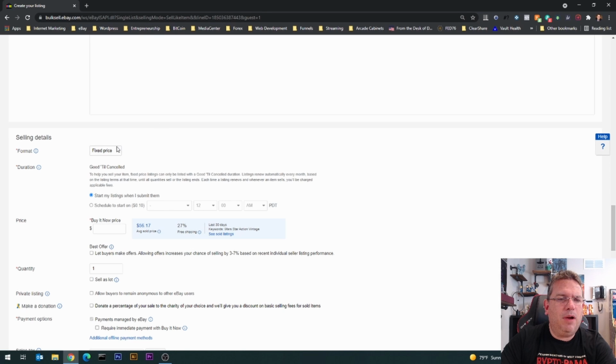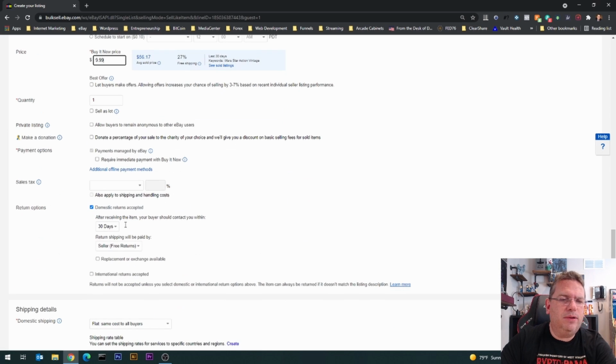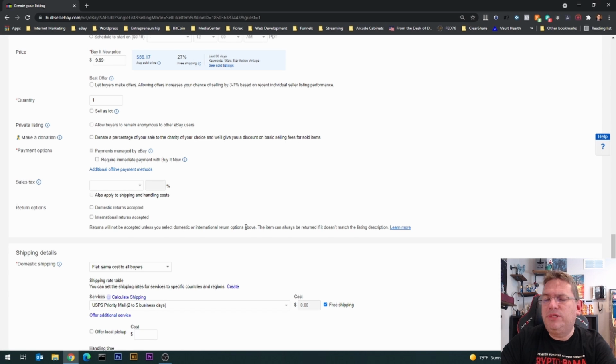So again, the fixed price, I don't do auctions. I leave things up until they sell. I put in a buy it now price of $9.99. I only have one to sell. I click off domestic returns accepted. I will typically accept returns even with that turned off. That just covers me in case somebody decides to do something shady.